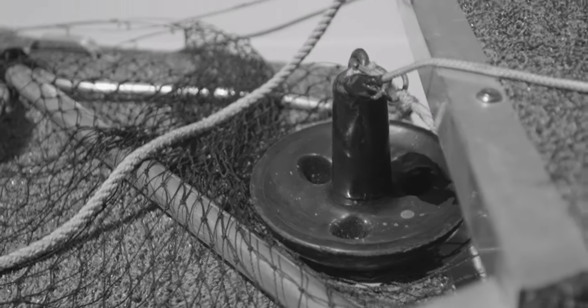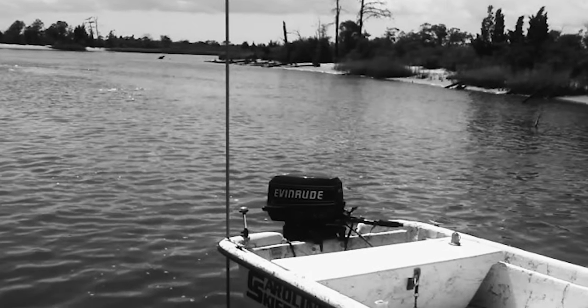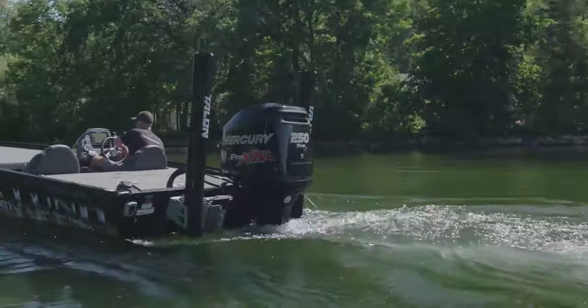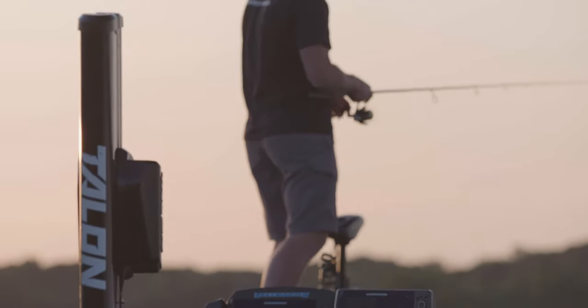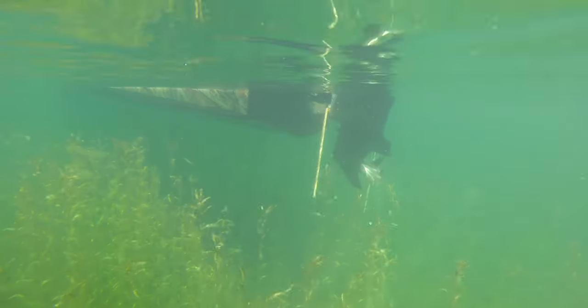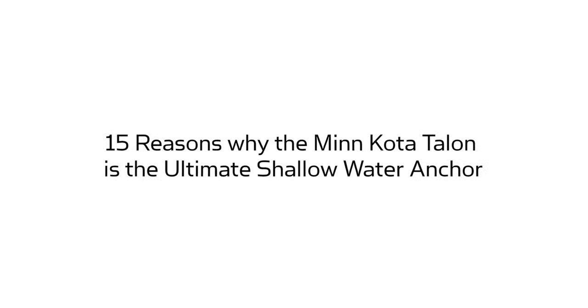So it's no wonder that eventually man made a mechanized device to accomplish what once took pounds of concrete and long, cumbersome sticks. Enter the shallow water anchor. Fast forward to 2017, because at MINN KOTA, we just can't leave well enough alone. We just took the Talon to a whole new level, literally and figuratively. You'll see what we mean shortly, or longly, as the case may be. Anyway, here are 15 reasons why the new Talon from MINN KOTA is indeed the ultimate shallow water anchor.